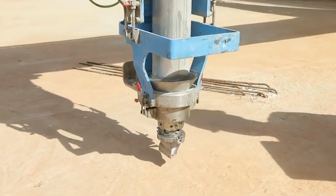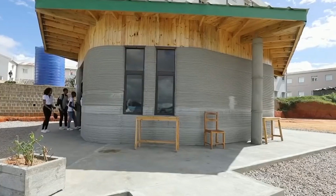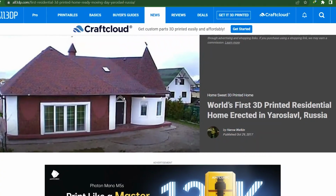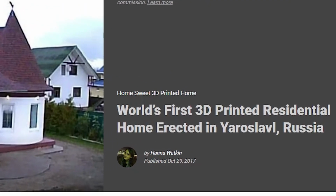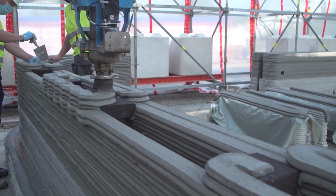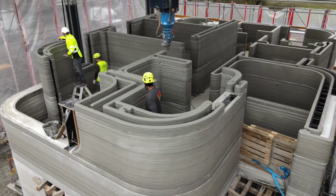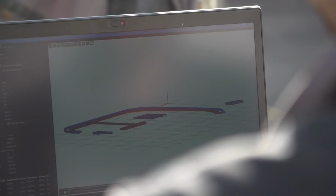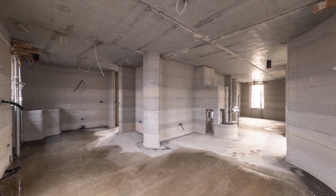This groundbreaking technology allows projects to be completed more quickly, affordably, and with higher accuracy. What's more, it reduces waste and labor costs. Take, for example, the first 3D printed apartment building completed in Yaroslavl, Russia in 2017. The building consisted of 600 printed wall parts which were constructed in a shop and assembled on site, covering a total of 3,213 square feet. This innovative project included design, construction, permission, registration, and the connection of all engineering systems.